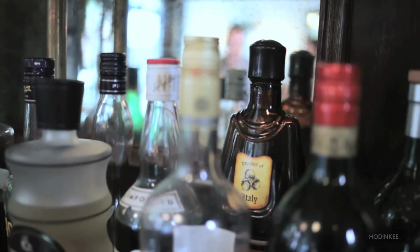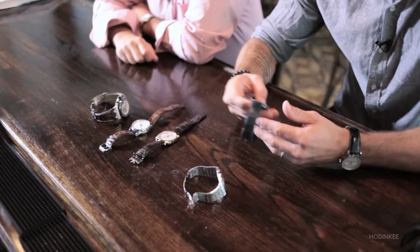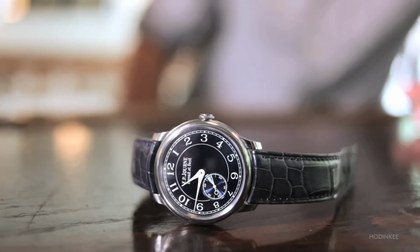Not a lot of people know FP Journe. I think they make 850 watches a year. It's not a ton. So the true connoisseurs, when they bring that name in, I'm like, oh, you know what you're talking about. Absolutely. The thing I love about this watch is the color of the dial. You get all sorts of shades of blue, depending on how the light hits it. And when you mix that with the tantalum case, it creates a super cool watch. Yeah, I honestly think that's one of the best buys in watches, period. Just at 20 grand, the movement on that is like a work of art. The movement's made out of red gold. Yeah, it's awesome.